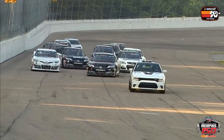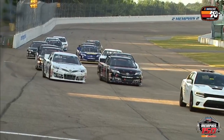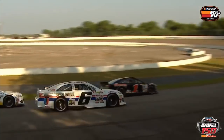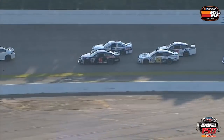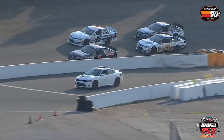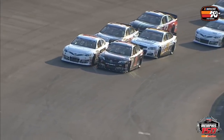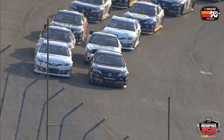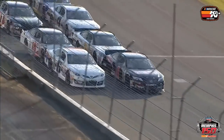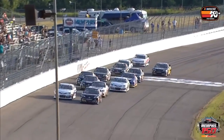And here's the way they're going to come to the green. McLaughlin, Garcia Jr., Mayer, Gray, Cabre, Gibbs, Kraus, Dollar, Gilliland, Zamora, Retzlaff, Garrett, Davis, and Oakley. Pace car is in. Going to be looking for the green. They're too wide on this restart. Side by side, the best place to be is out front. Max Laughlin takes the inside. And we are racing. Green, green, green.